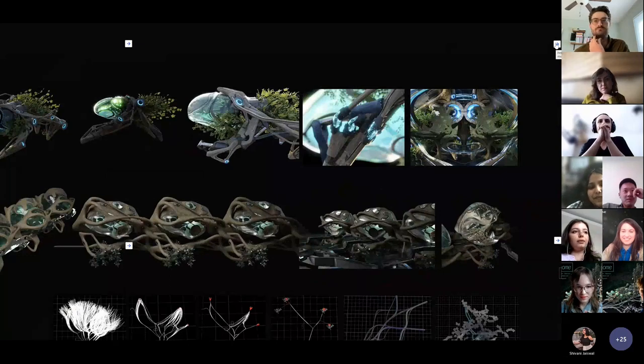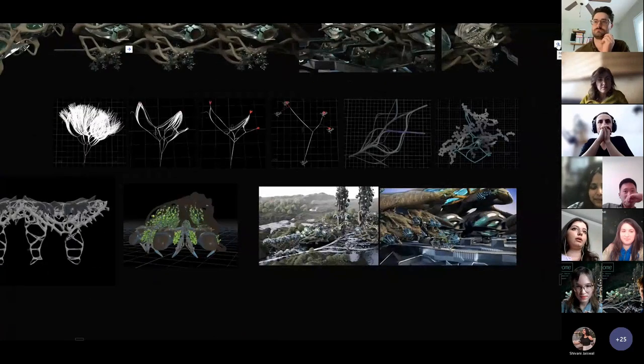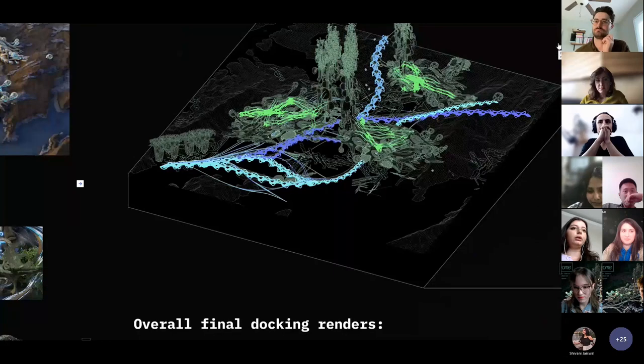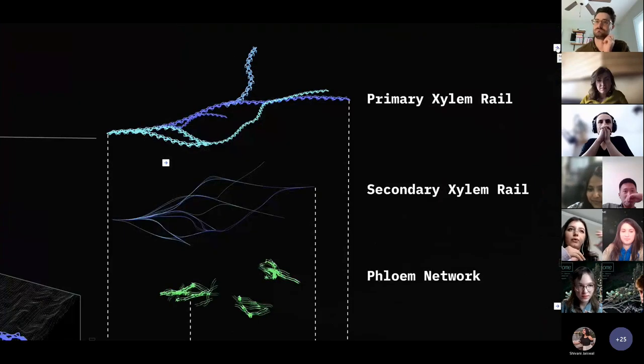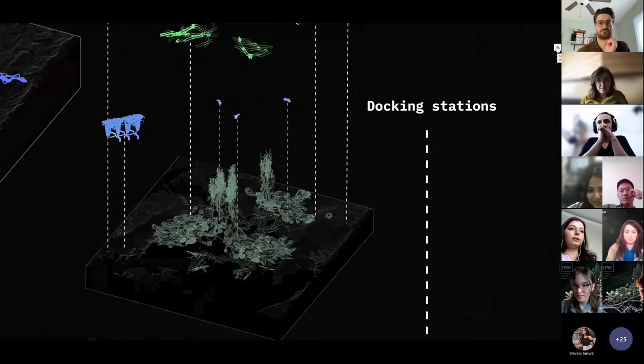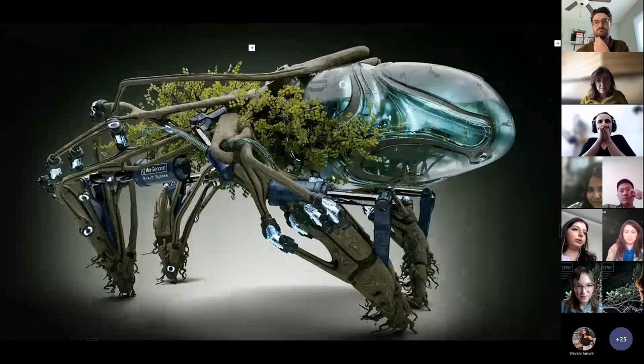I love that you explained each of those parts separately, and as a whole, what I like about it is that they all have that similar material, but eventually you still have the ability to differentiate one from another. So I think that's a success. And the shots where you have that circulation and that rail, I think it's really successful.